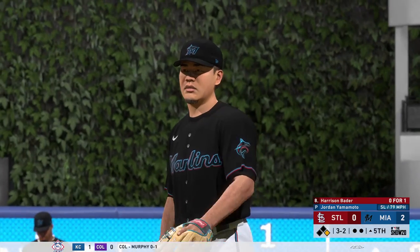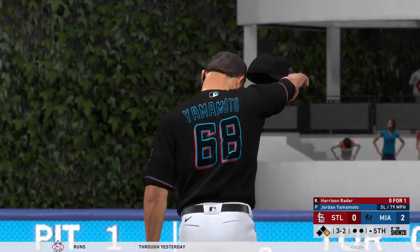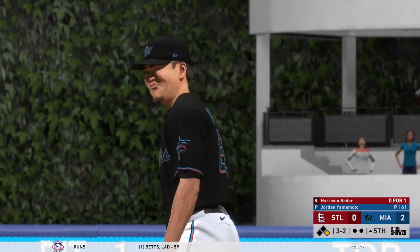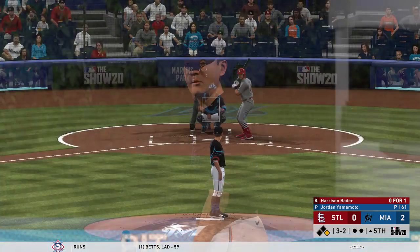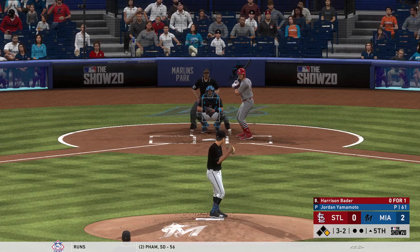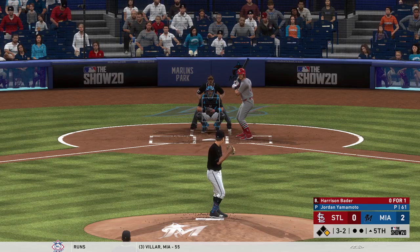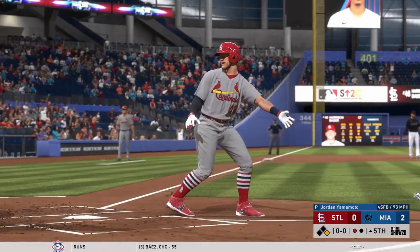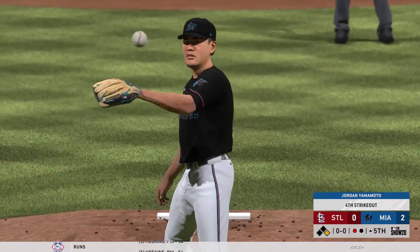Ball 3. 3-2 now. Looked to me like he tried to do way too much on that 2-2 pitch. You don't have to come into the zone on that count, but a pitch that far outside isn't going to tempt anyone to swing. Now the 3-2 pitch is taken on the inside corner. Strike 3.